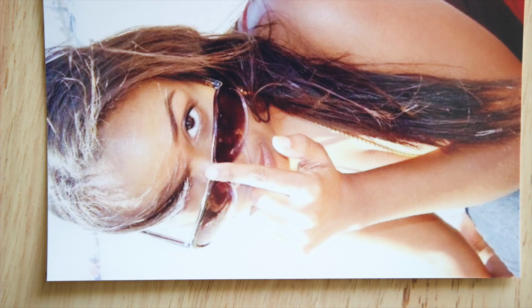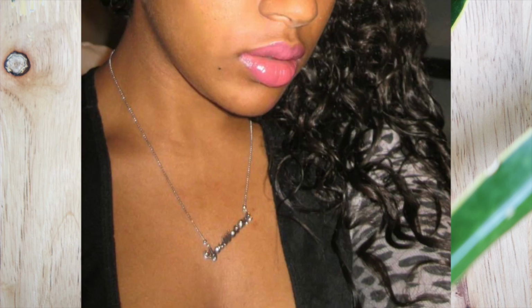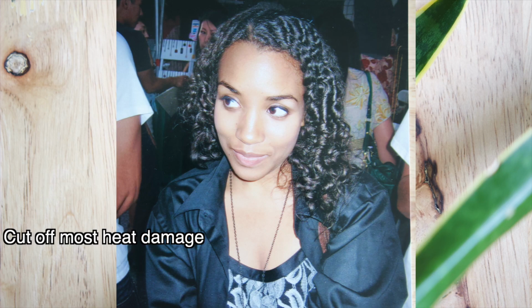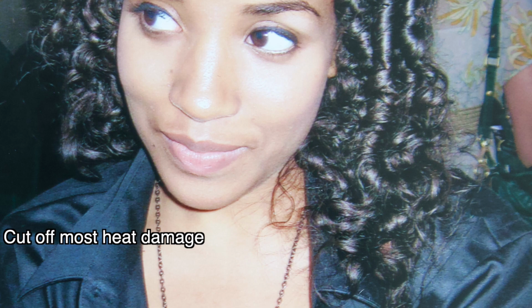One day, I got the bright idea that I should start straightening my hair once a week, and that is where I made a major mistake. I would wash my hair and straighten it with literally nothing but a serum in it. It pretty much melted all my healthy curls away into a very sad, stringy mess. I had to go through the whole process of learning how to heal my hair from heat damage and growing it out.